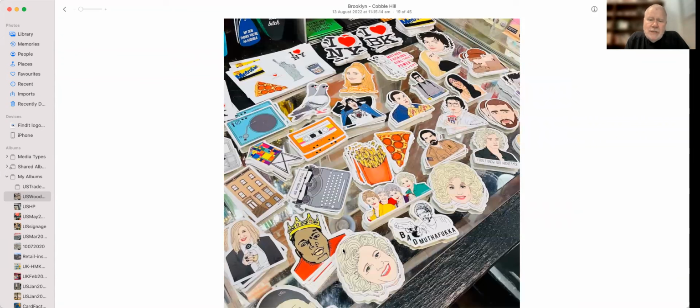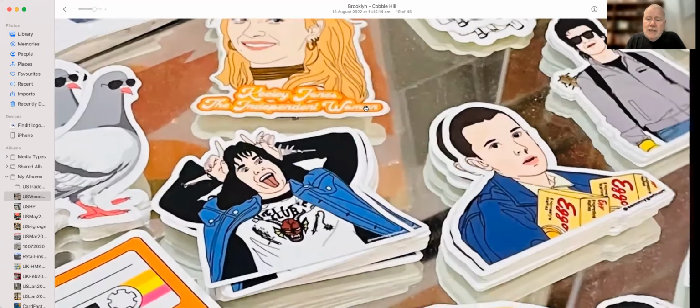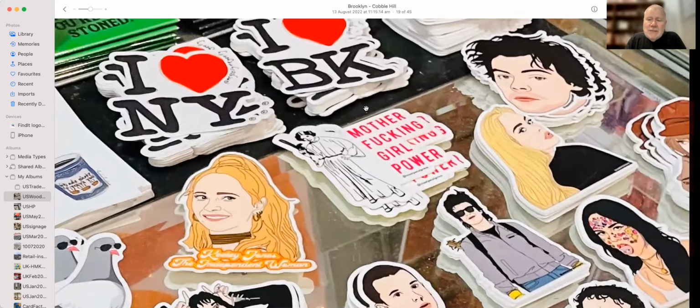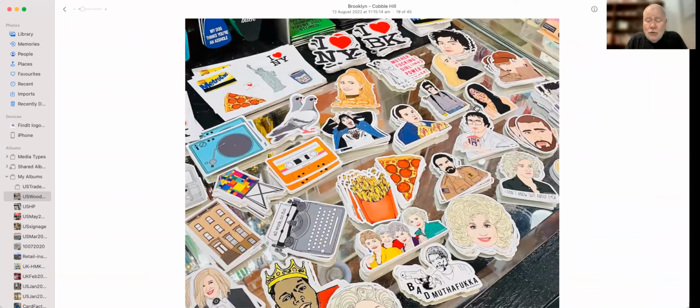They've got a fantastic range of stickers. Stickers are very big in American gift shop retail right now, and their range of stickers was just fantastic. You've got stickers there for all sorts of occasions, for all sorts of, if you like, political interests. Whether it's a Stranger Things reference point or whether it's Keeley from Ted Lasso. You've got the Girl Power one there from Star Wars. You've got a whole range of different stickers available, including New York and Brooklyn stickers.